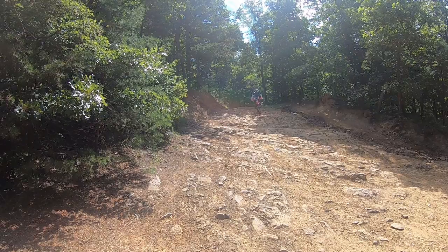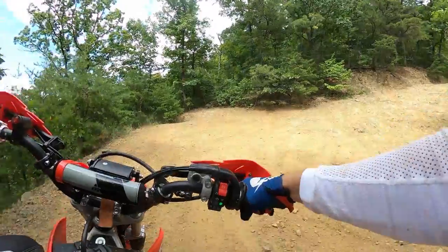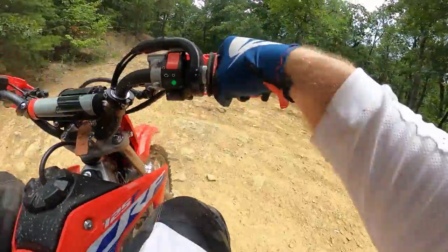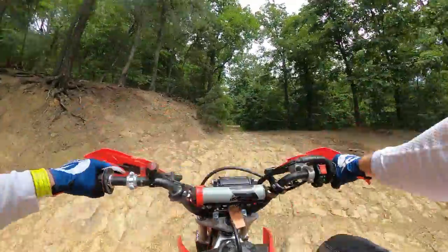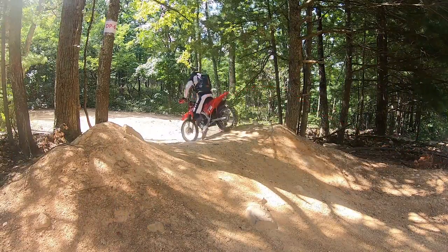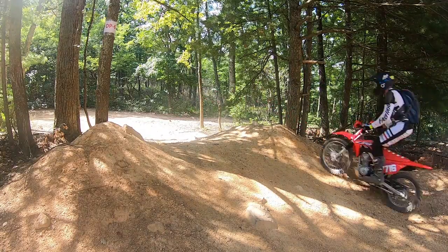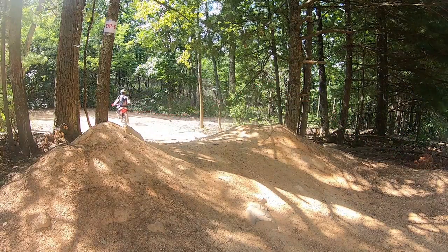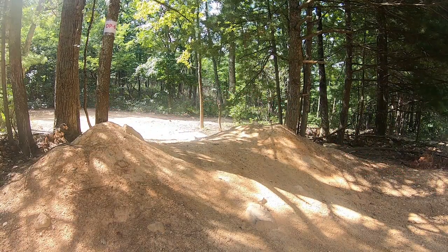See, this is where it's really hard to manipulate that rear brake. Ooh. Trying to bunny hop it. Did I get it right there? Oh, bottomed out.